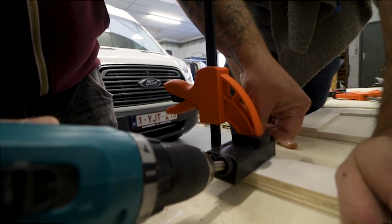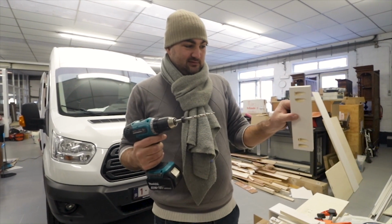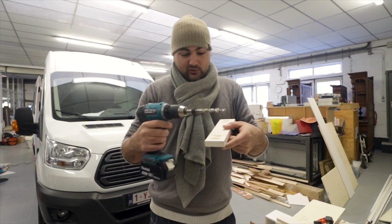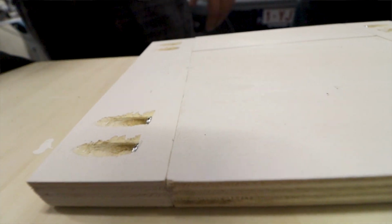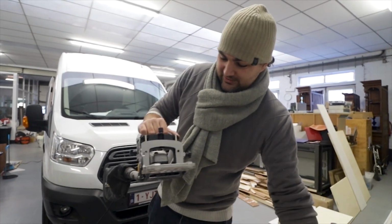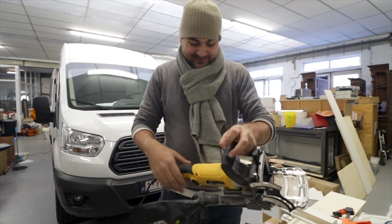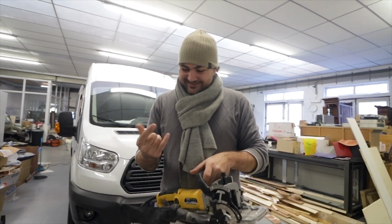Yeah, brought some tools. We have a pocket hole tool, which we're using to create these hidden screwing joints. So we can put a screw here and the screw goes into the wood and then it's hidden behind there. And now we're going to use this biscuit jointer machine. It doesn't make real biscuits, unfortunately.